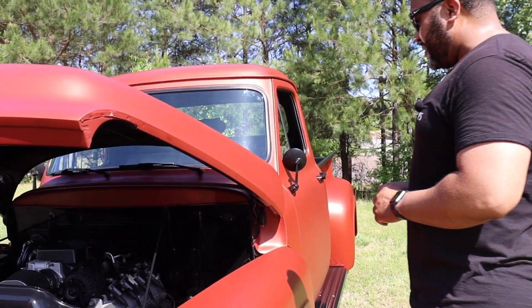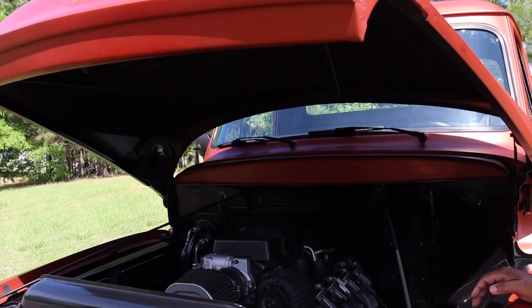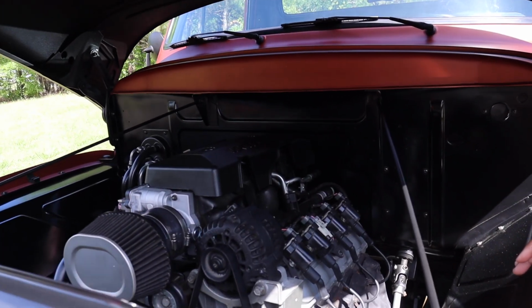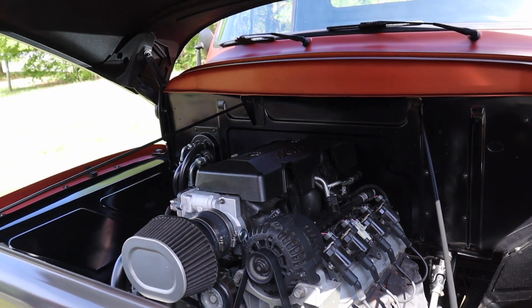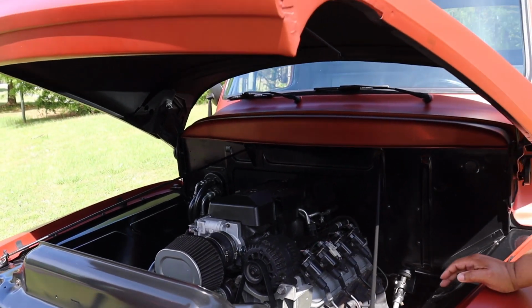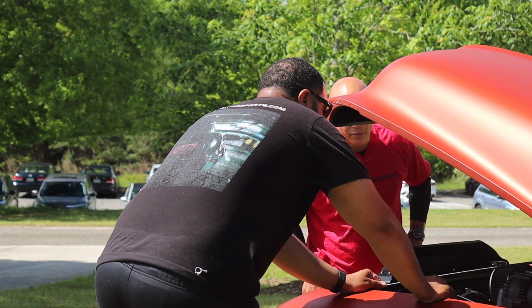All right, so we got a nice finish here, and that to me looks like an LS block. Is that an LS? Correct. It's an LS 5.3 LS motor. It gets about 20 miles to the gallon, pushing about 350, 360 horsepower. Okay, so it'll really get down the road very well with the best of them.